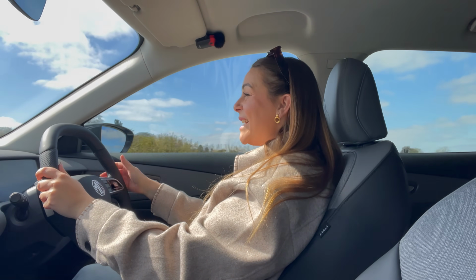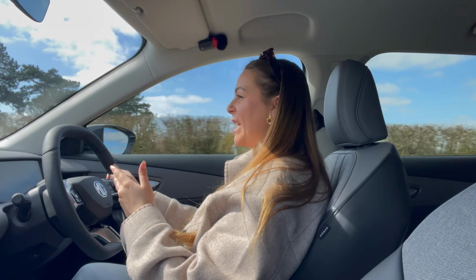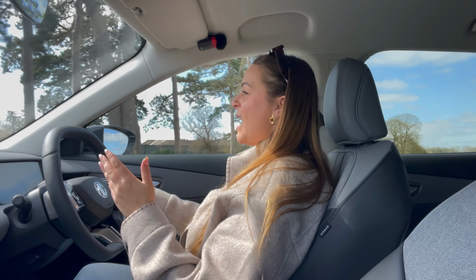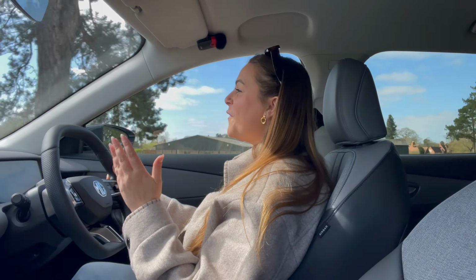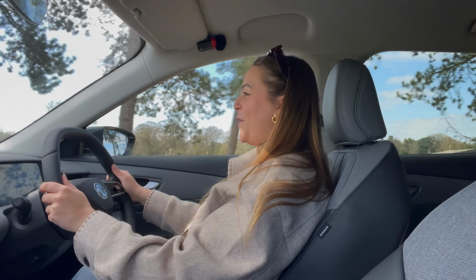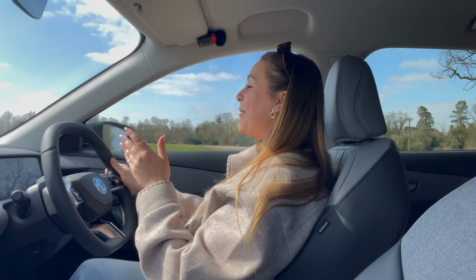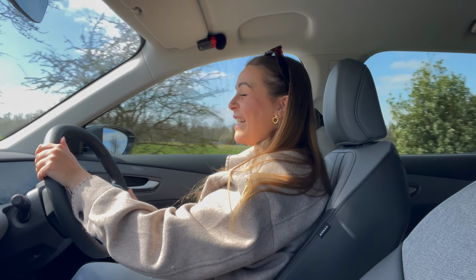You see, it's a really smooth power delivery. You don't get too much of the jerky movements, which I think are brilliant, especially as this is a family car. No family wants to be thrown about as you kind of step on and off the accelerator, giving you a really jolty drive. It's just very smooth. I'm actually really impressed.